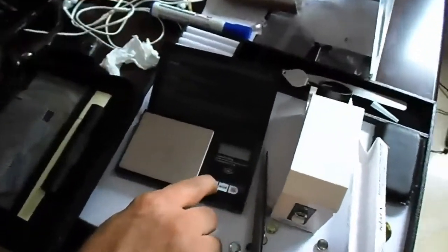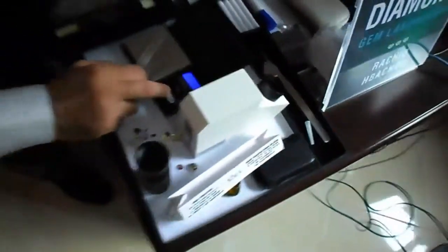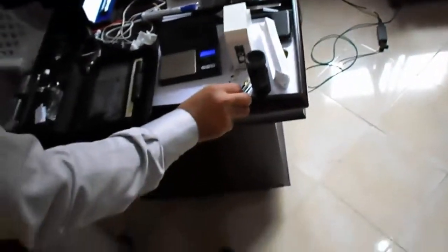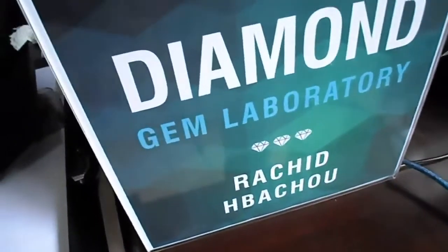We use this instrument to know the weight by the color. For example, we can change the parameter, the unit, for many units. As you know, for stones, we measure the weight by carat. This stone is 285. So this ruby, the weight by carat, is 145.